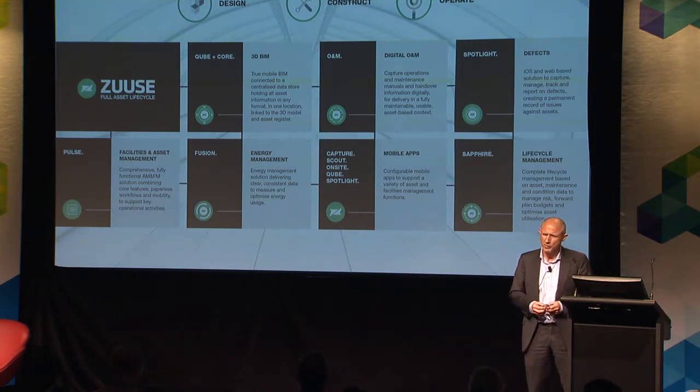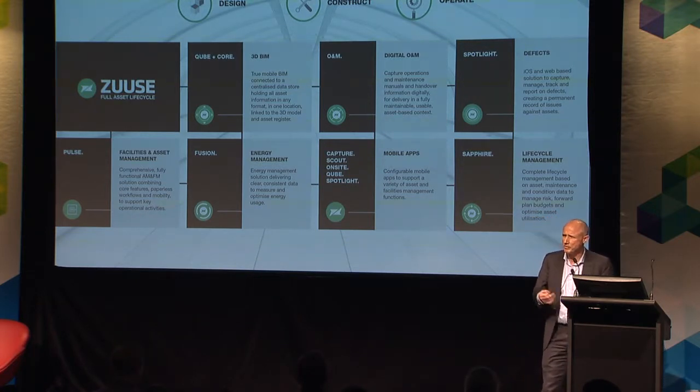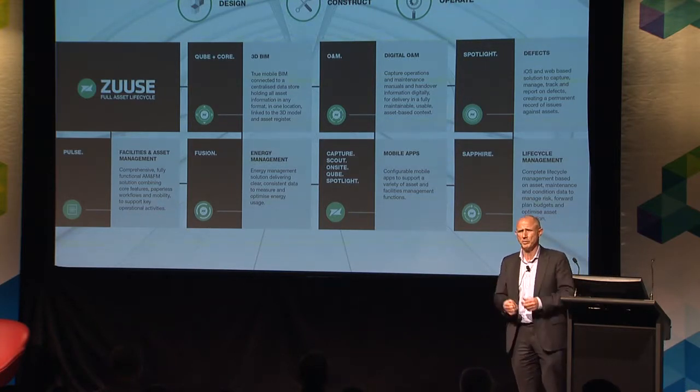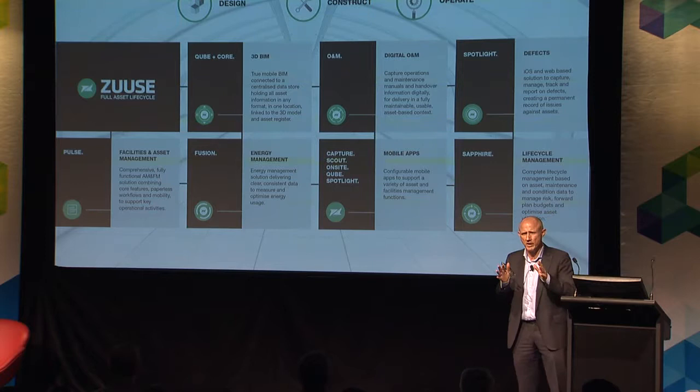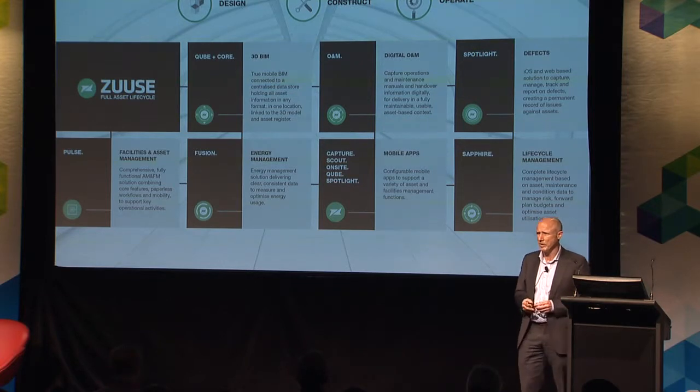As I said, we've always had a focus on leveraging BIM in FM. That's always what we've been about. So since our inception 4 years ago, we spotted an opportunity in the market. We spotted a potential for building information modeling to deliver a new sort of paradigm in the way that you operate buildings. And that's always been our focus.